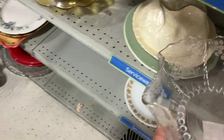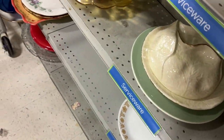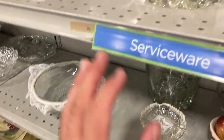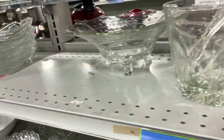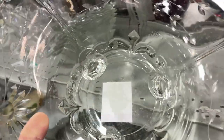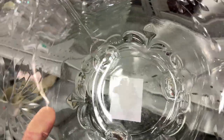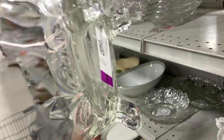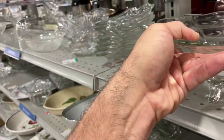Sometimes, as you know, I get my patterns mixed up. It's very easy to confuse them. There's another nice one. Oh, that's heavy. I wonder if that's marked. No, I don't see anything. It's a nice crystal console bowl. That one's only $10.